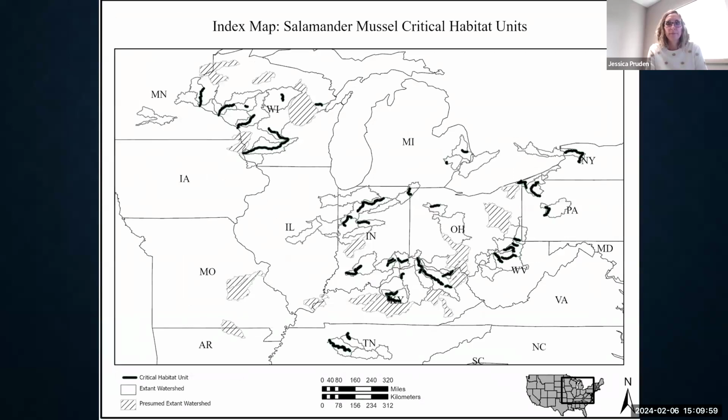This is just a map of the proposed critical habitat units. So once again, there are 37 proposed units, all of which are occupied. And the total number of river miles proposed for designated critical habitat is once again approximately 2,011.